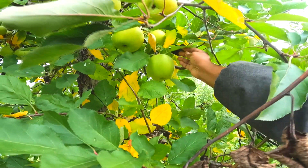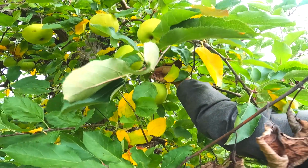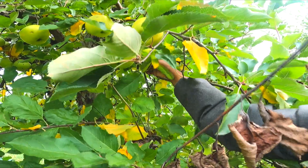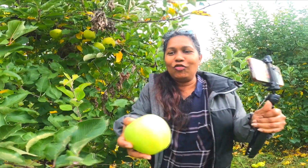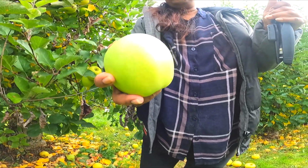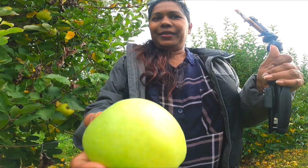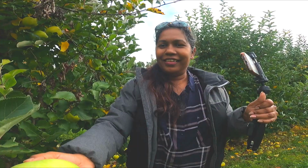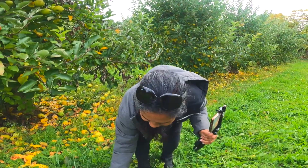I'm going to pick it from the stem. You're not supposed to pick it from the stem. Just pick the apple. Oh goodness. It dropped. Oh my goodness, it dropped. These two I'm going to do with beet juice. Put it in there, buddy. It's getting heavy. Okay.